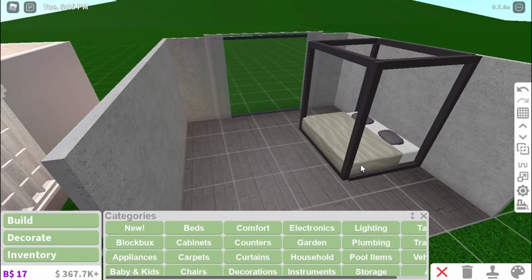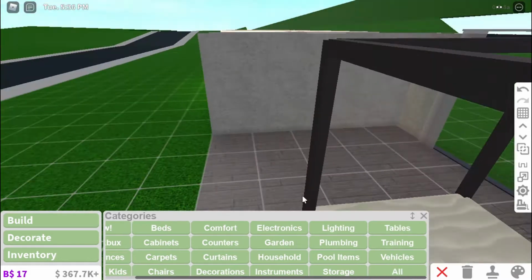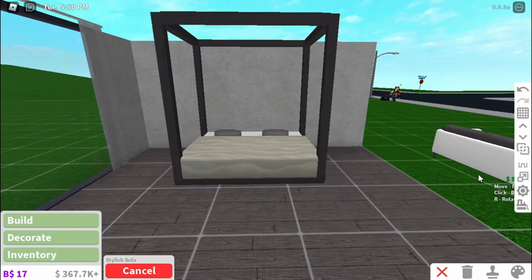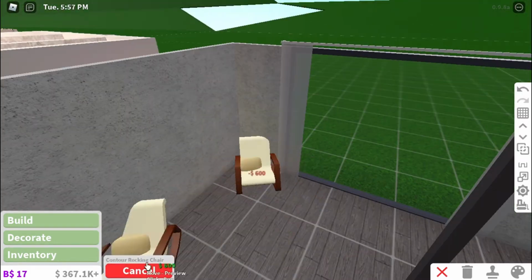This room honestly didn't take that much time since it was really simple and it wasn't too highly decorated, because I decided that this aesthetic didn't really have so much decorations, but it still had enough where it was, you know, a room.